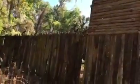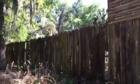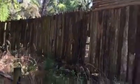People came far and wide and spent days here on the glass bottom boat, hiking through the forest, doing whatever, going to the zoo. There was a zoo here. There's still remnants of that zoo.